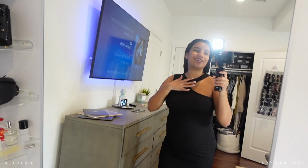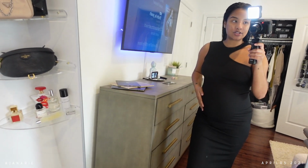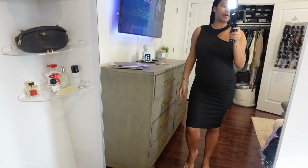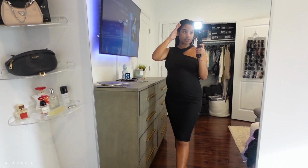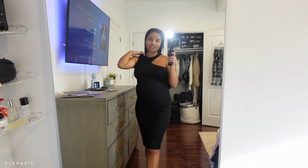I knew it was gonna be cute because you guys know I own so many things with this cutout style right here. It's definitely my favorite. But yeah, it's super nice. I like how stretchy it is as well at the bottom. It's not uncomfortable. So yeah, this is two thumbs up for me. Love this. It looks really luxe because of the cutout. So it's just like your basic LBD to the next level. Boohoo, you did that.